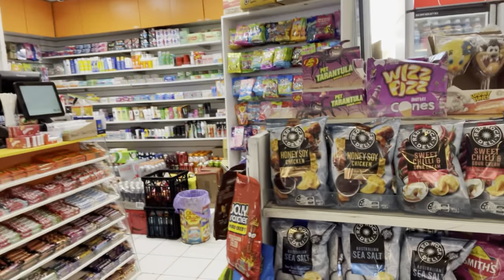So we just got off the ferry from Darling Harbour to Circular Quay, and look, they've got different flavored chips.